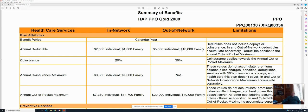After deductible, we have what's called coinsurance. I like to call that cost sharing. And that's where you pay a small portion and the insurance company pays a larger portion. In this case, it's 20%. So you're going to pay 20, they're going to pay 80. So let's say you've used your whole deductible and the doctor wants you to get an x-ray. If that x-ray is $200, you're only going to pay 20%, which would be $40, as opposed to the full price. They're then going to keep track of every time you have to have any coinsurance paid.